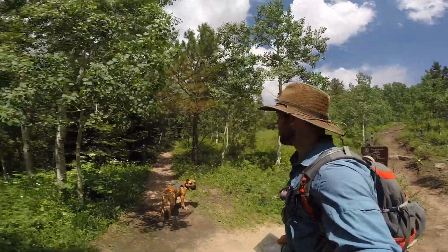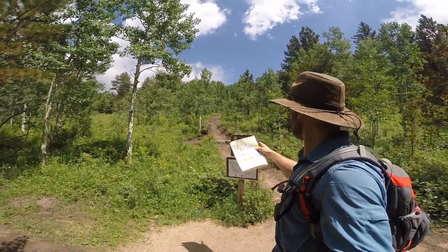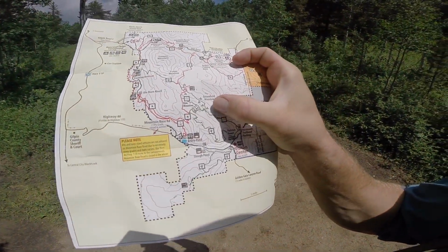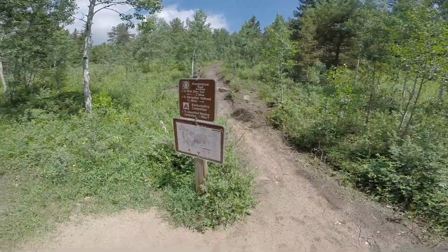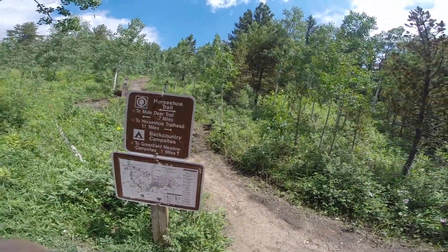Alright, so we hit an intersection here. Horseshoe Trail keeps going that way. And then this is Greenfield Meadow. You can see it right there where my thumb is on the map. We're gonna take Horseshoe over to Greenfield. Then shown there are some camp spots along here. Backcountry campsites to the Greenfield Meadow.